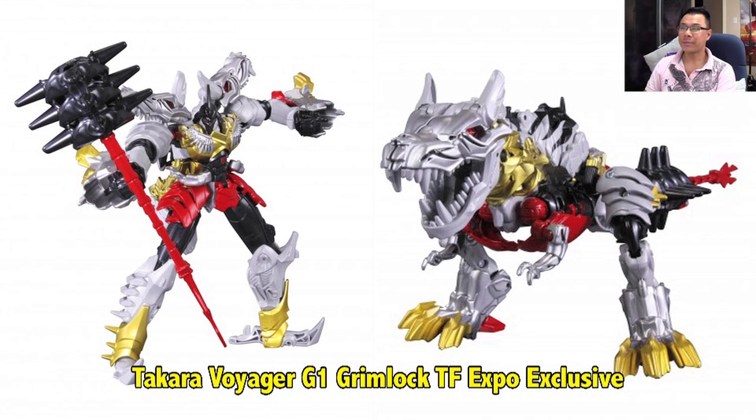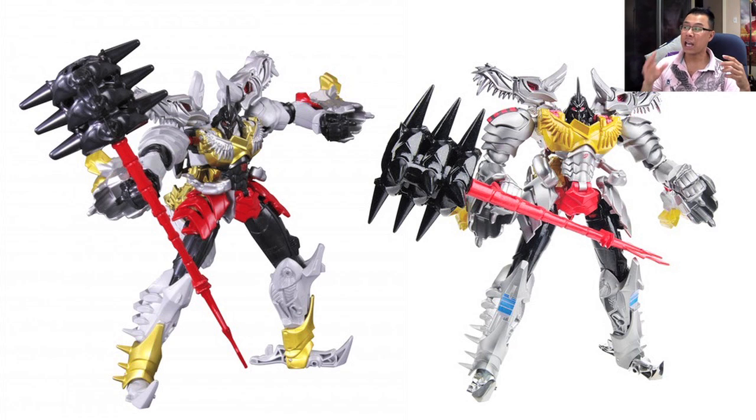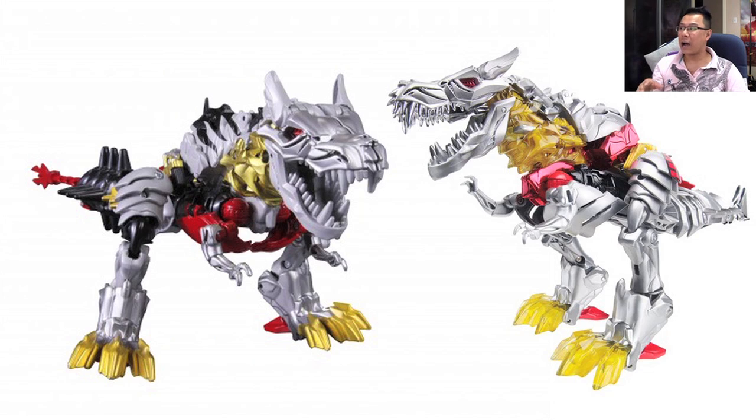Now, here are some TF Expo exclusives that I really, really want to get my hands on, and that is a G1 version of Grimlock, okay? And this is an exclusive where if you purchase an advance ticket to go to TF Expo, you can use the voucher to pick up this exclusive G1 colored Grimlock at a Lawson store chain. Now this is different from the G1 Grimlock that's being offered at San Diego Comic-Con. Look at them. They look different. Of course, it's the same mold, but it's different. On the TF Expo exclusive, there's more red on him. On the SDCC version, there's more silver and gray on him. They look very close in terms of paint job, but they're still different.